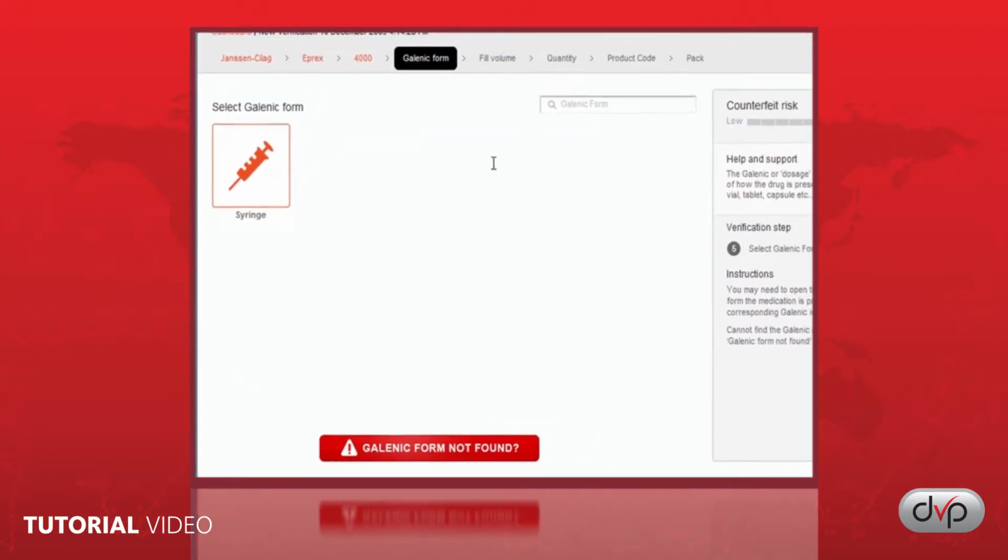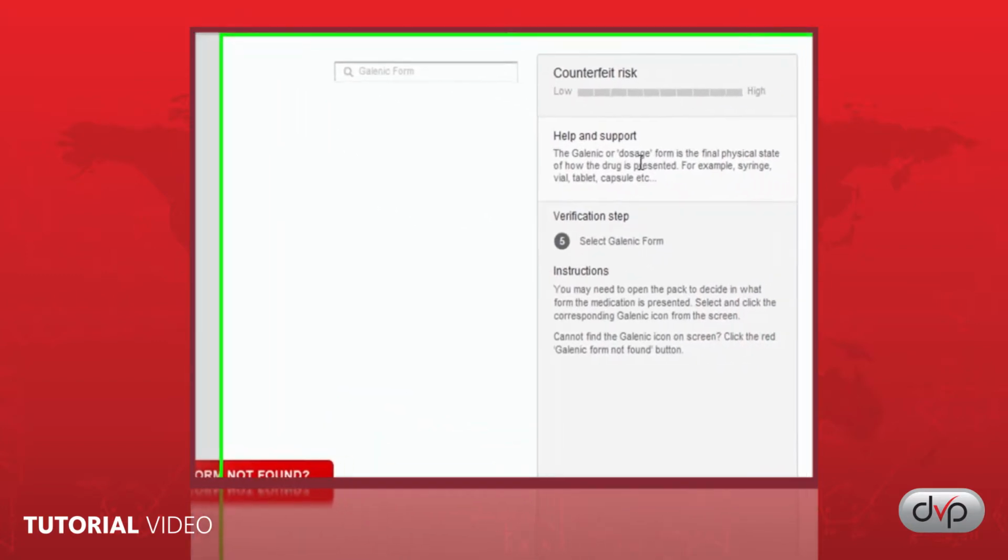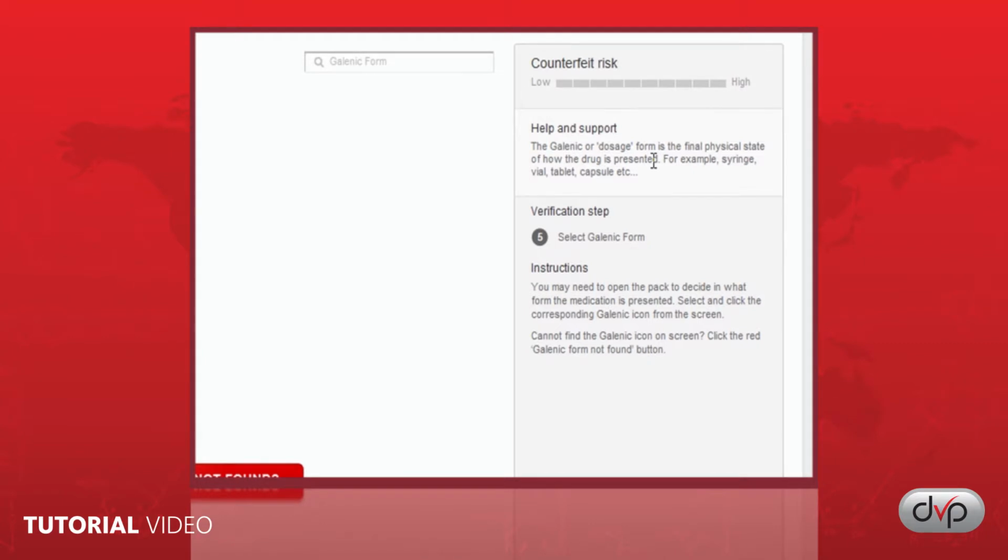Step 5. The DVP has just filtered the results for Eprex 4000 and is telling you that this medication is only available as a syringe. This is what is called the galenic form. It can also be called the dosage form. This is the method by which the medication is finally administered.